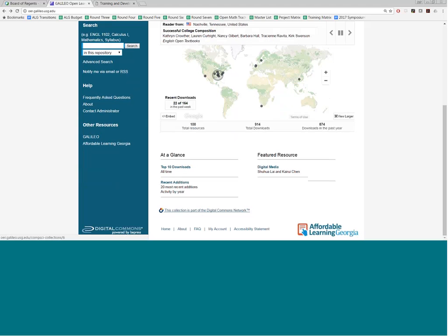There are a couple of things that the repository engine kind of includes, including the top 10 downloads of all time and the 20 most recent editions. There's a featured resource that changes every day. We're hoping to integrate this into the Affordable Learning Georgia site. We used to have a featured textbook that would go every month. Hopefully, we'll have a featured resource that can update on its own, and you'll get more of a variety every time you visit the ALG site.